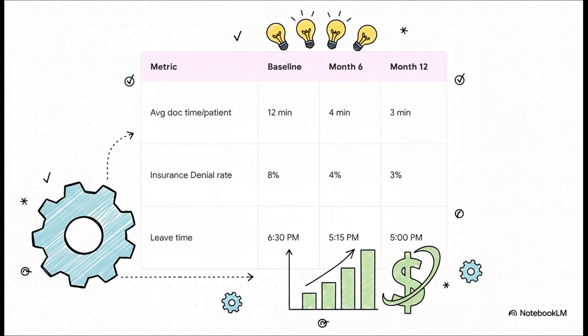And you know what? It's not just about money. Look at these real-world metrics. Average documentation time per patient plummets from 12 minutes all the way down to 3. Because the documentation is more consistent and compliant, insurance denial rates get cut by more than half. And maybe most importantly, look at the leave time. The team gets to go home at 5 p.m. instead of 6:30. This is about improving efficiency, quality, and work-life balance.